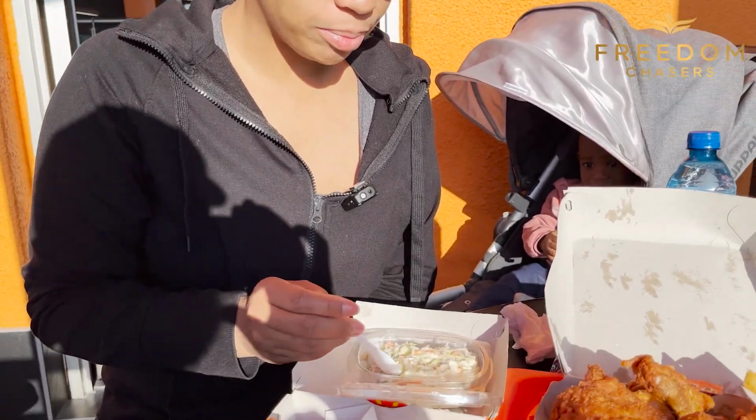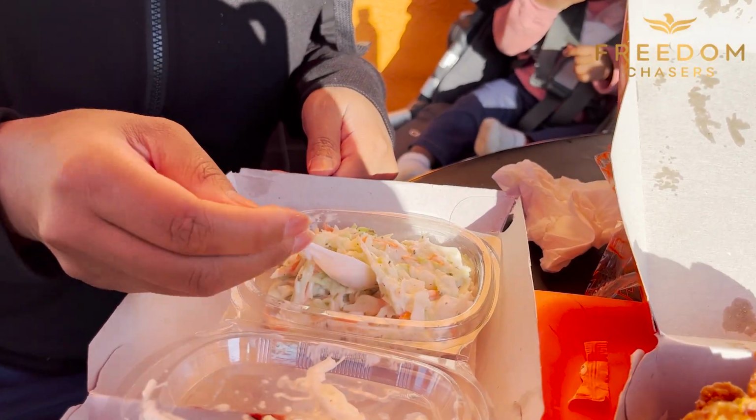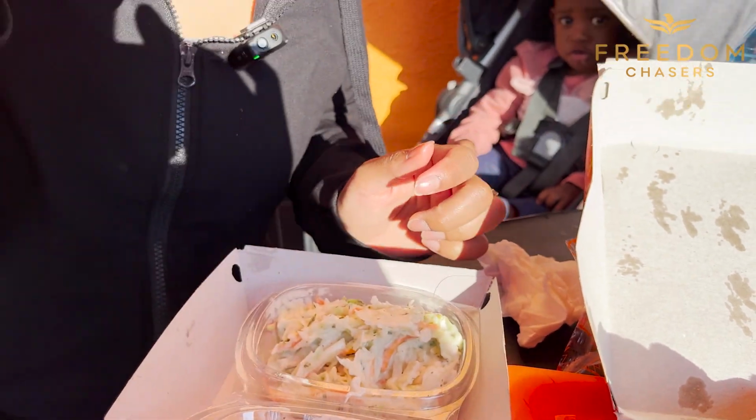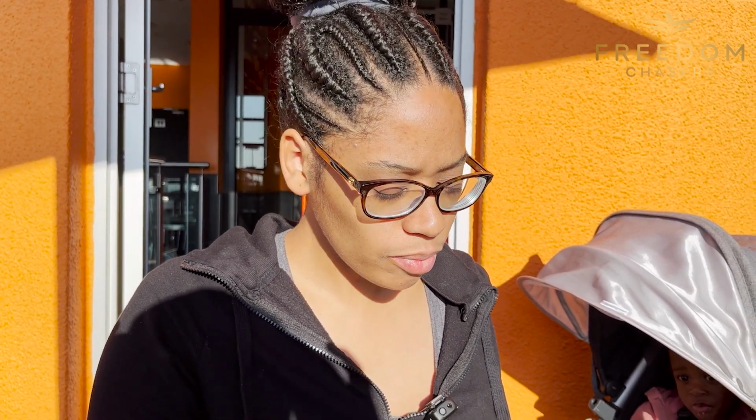Pretty good, tastes like French fries. Good seasoning on it though. And coleslaw, let's see. If I can get some on this tiny spoon. Pretty good. Just tastes like coleslaw. Tastes like any coleslaw from anywhere. I would say it's thicker.